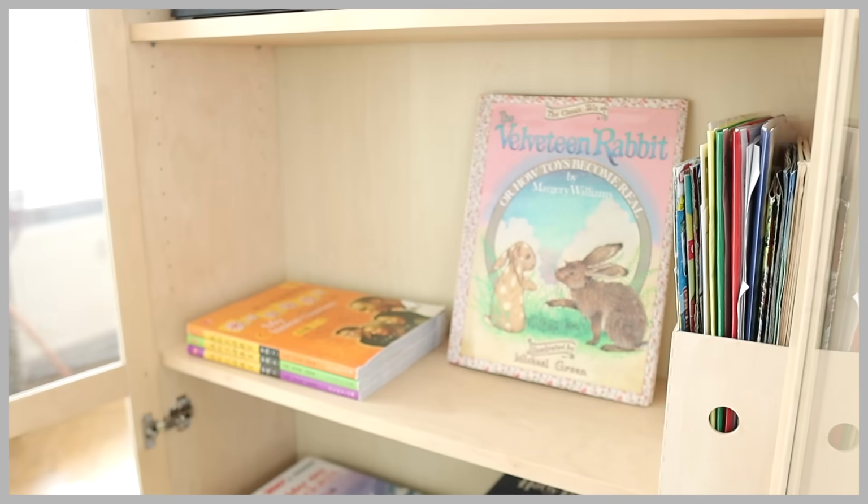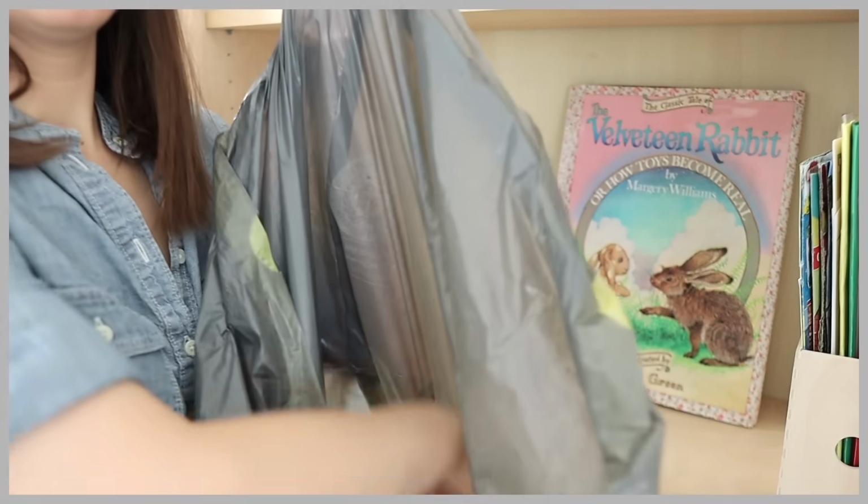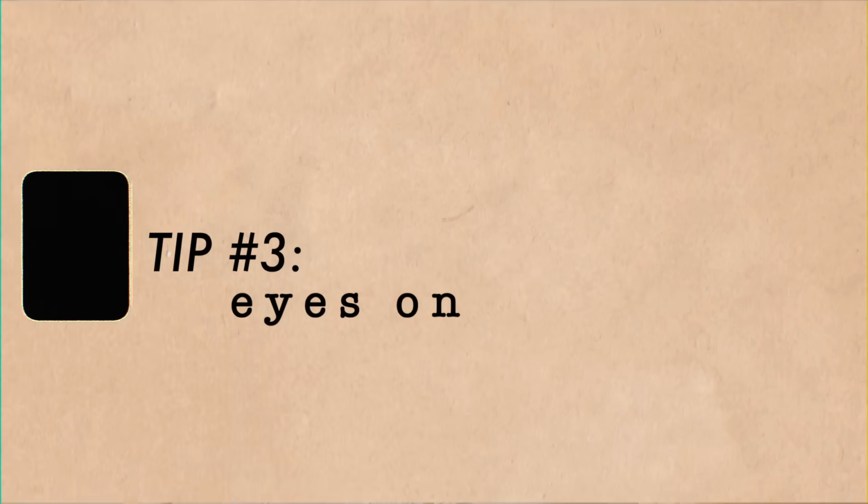So I can tell that this is old work, so this is going to go in the trash as well. Wow, we only went really quickly through those 2 spaces, and look how much stuff I already got for us to declutter. Tip number 3 is to keep your eyes on the prize.